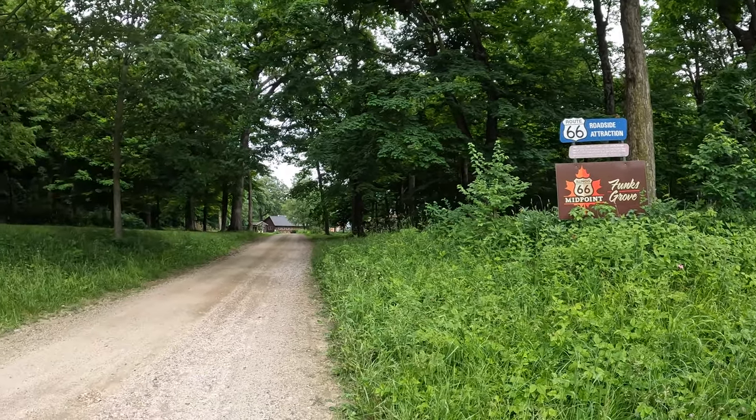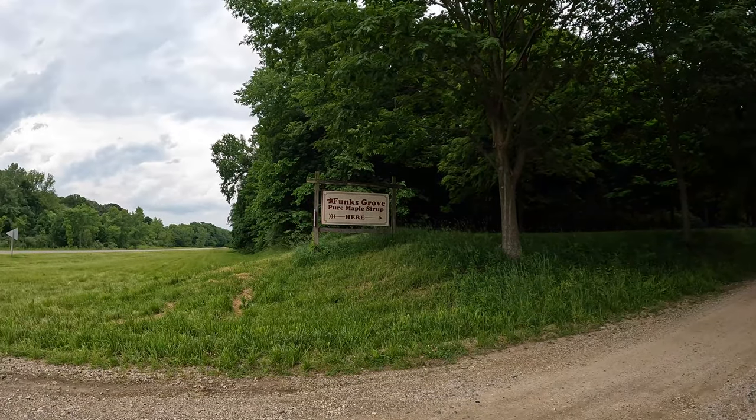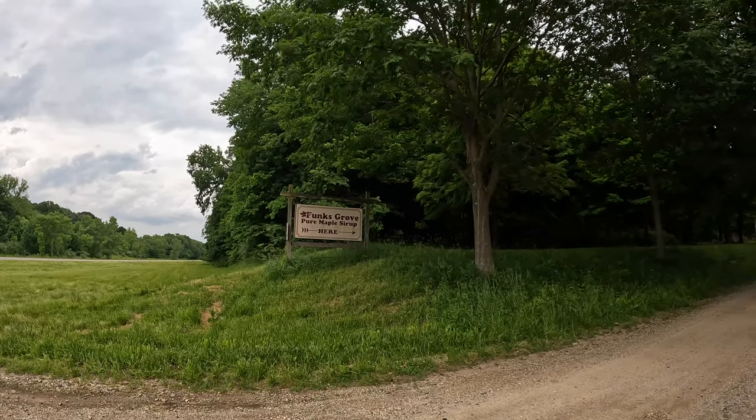So it looks like this place is still open till 5 p.m., so we've got ourselves a little time, seeing it's almost 4:30. So we're going to stop at the Funk's Grove Maple Syrup place. You might actually remember this location from one of my Route 66 bike routes that I did last year when we were out in this area.